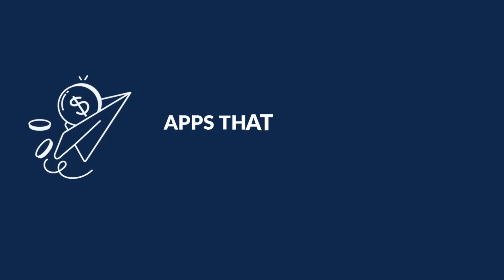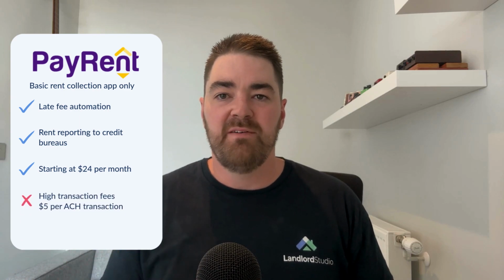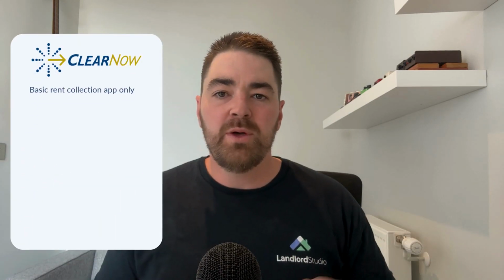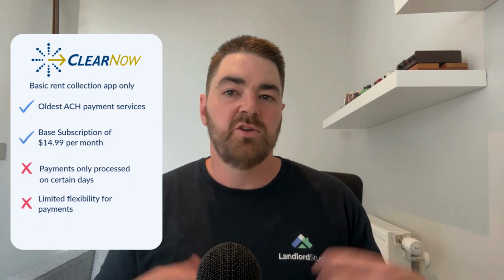But Landlord Studio isn't the only option. So if you already have tools for accounting and maintenance, or have a tenant screening product, then you might just want a simple app just for collecting rent. PayRent is a basic rent payment platform with a late fee automation feature and rent reporting to the credit bureaus. It starts at $24 a month and $5 per ACH transaction. ClearNow is one of the oldest ACH rent payment services. It has a base subscription of $4.95 per month, but payments are only processed on certain days, so flexibility is quite limited.